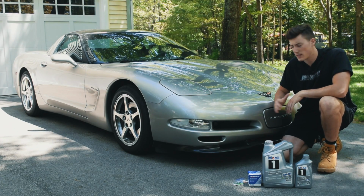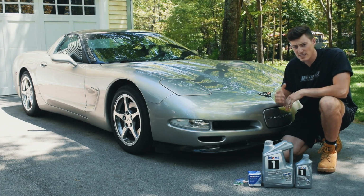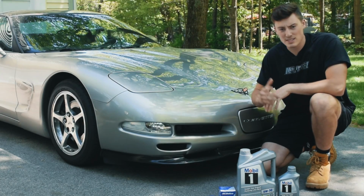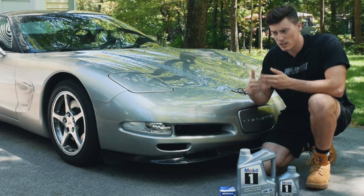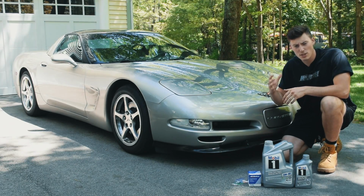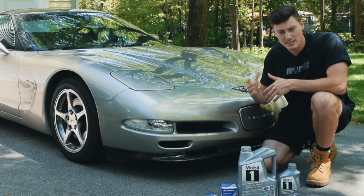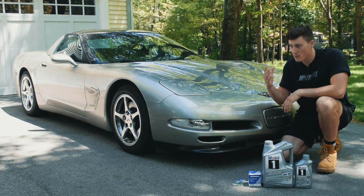The second reason is because of the C5 Corvette's batwing configuration of the oil pan itself. Sometimes it takes a long time for all of the oil to completely drain out of the engine. Now, this is a very important thing, because if you don't drain out all of the old oil and you do this constantly in the same routine, then you're just keeping old bad oil circulating through your engine, and it's probably not going to live very long. So the C5 Corvette has to be drained for a little bit longer than other cars do.